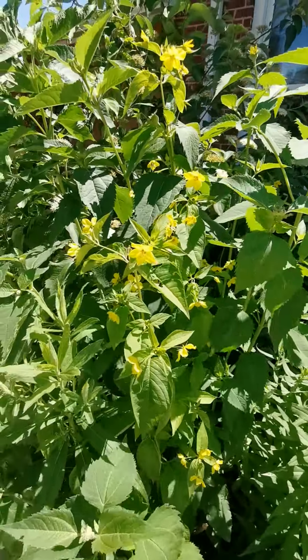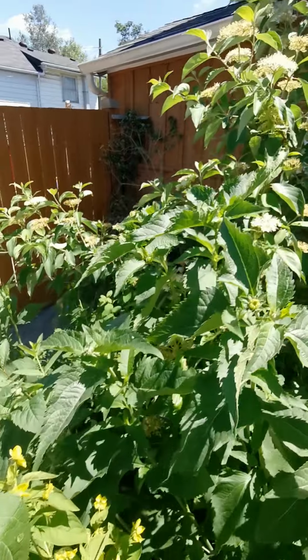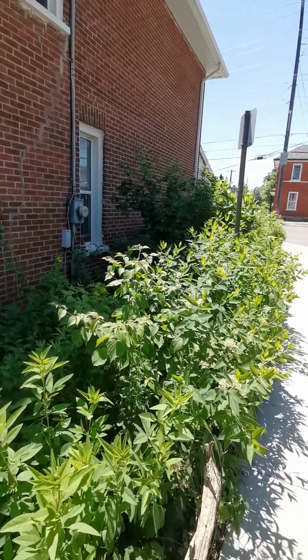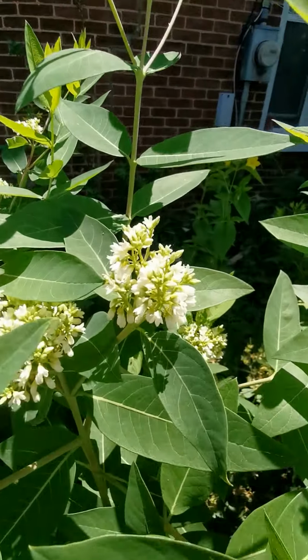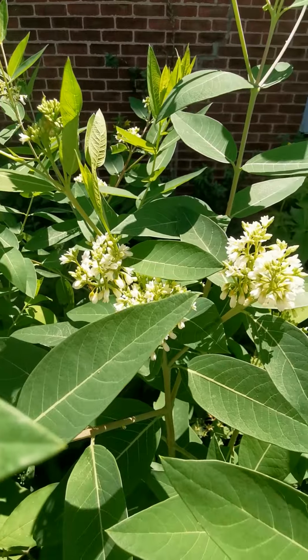There's more of that Lysimachia ciliata. Our fall sunflowers are about to bloom, and just everything looks so awesome. Honestly, I can't get over it. It's been a lot of work and a lot of weeding and a lot of mistakes, but here we go. Let's just do one more shot of this awesome hemp dogbane right there. All right, until next time.